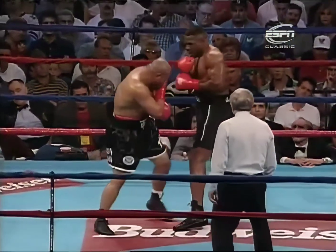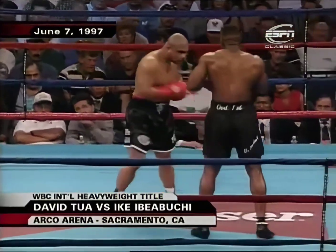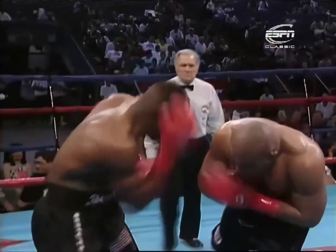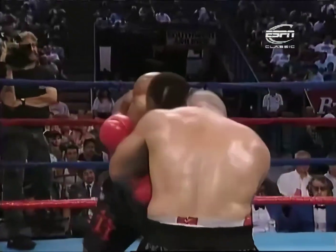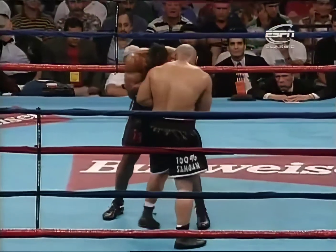There's a right hand from David Tua coming over the top. The short, stocky frame Tua, very, very skilled, and an extremely powerful puncher. Comes with the right hand again. But Ibeabuchi keeps punching. He's got a good work rate. He also doesn't seem to be afraid.